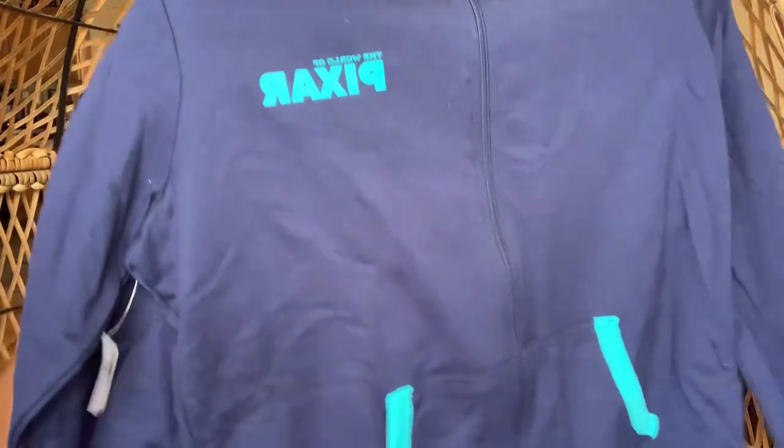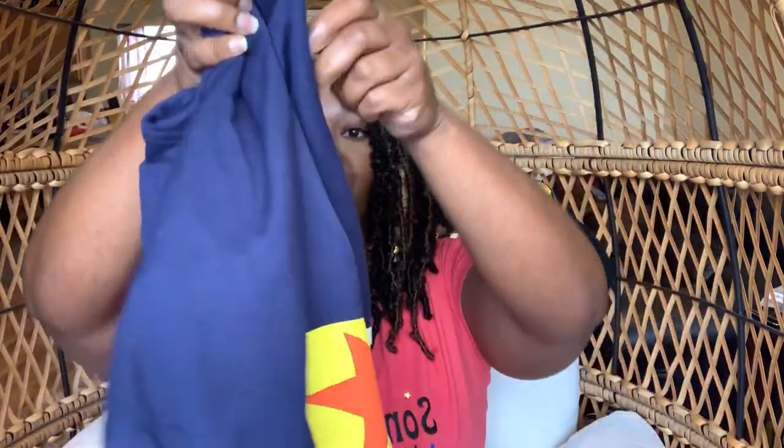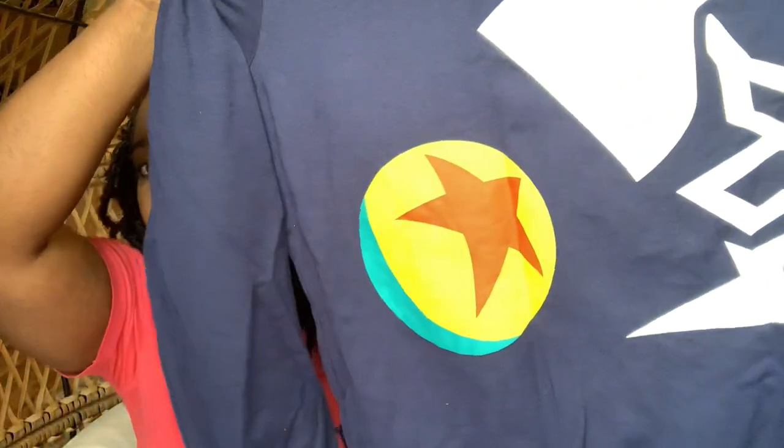So the first thing we're gonna get into, you guys, is clothes. Let me show you guys the clothes. The first thing that I bought at the outlet was this sweatshirt. It is a Pixar sweatshirt, you guys, and it has a hood. Here is the back. Isn't that cute? And then let me show you guys the inside, the lining.